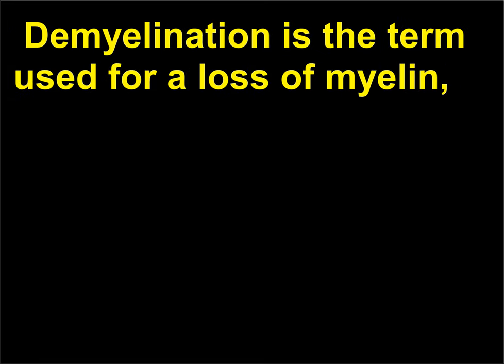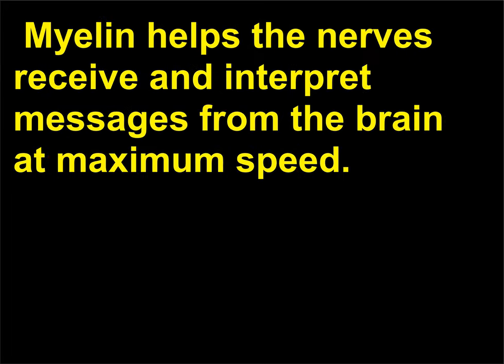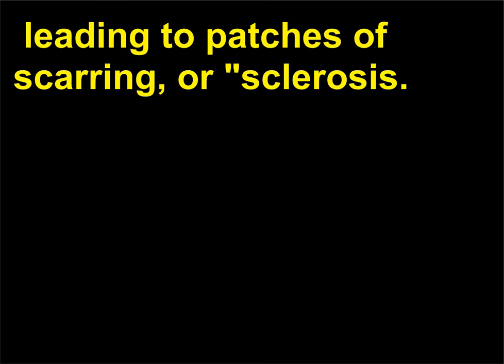Demyelination is the term used for a loss of myelin, a substance in the white matter that insulates nerve endings. Myelin helps the nerves receive and interpret messages from the brain at maximum speed. When nerve endings lose this substance, they cannot function properly, leading to patches of scarring, or sclerosis.